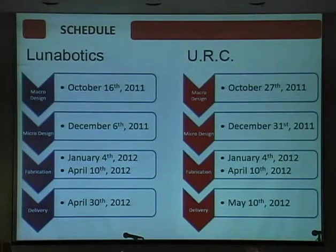This is a little bit of a sample of what our schedule is. This year we had 2 projects going concurrently, including Lunabotics. These are sort of our milestone dates. By the middle of October, we've figured out the concept that we want. By the end of December, we have blueprints that we can actually take into a machine shop. By the end of April, the rover is built, and by May, we are ready to go compete.